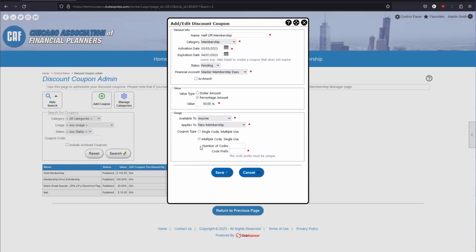codes, and we have to choose a number of codes, and we have to choose a code prefix. So that's going to be the first few letters of the code. So on the number of codes, we could say, let's do 10. So say we can hand out 10 half off membership coupons, and we'll say the prefix is half.